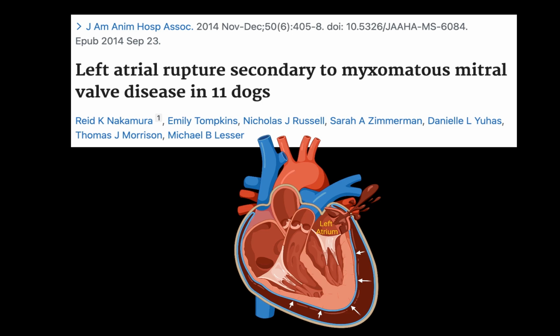The most common cause of true acute hemopericardium in veterinary medicine is left atrial rupture in patients with severe mitral valve disease.